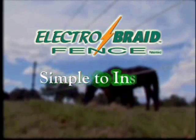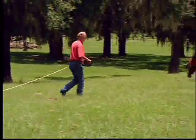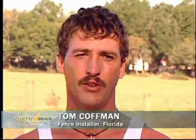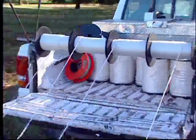Electrobraid is simple. Simple to install. Fencing with Electrobraid is as simple as walking around a paddock. I would say this is probably where this product really shines. We put up almost 5,000 foot in 4 days. When you're running board fence, you might get 2,500 foot a week. Maybe. That's a good week. That's a 6-day week. So, I mean, it really doesn't compare.